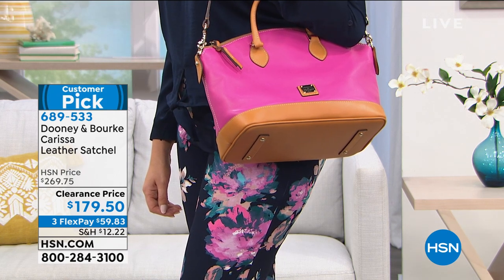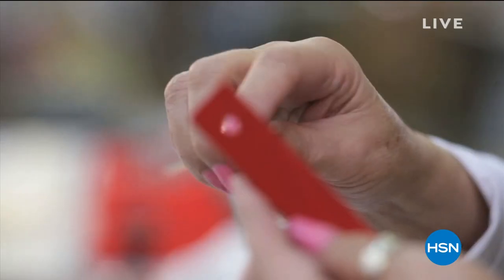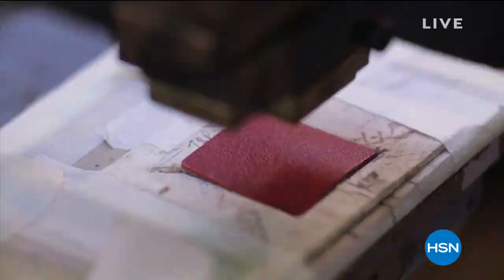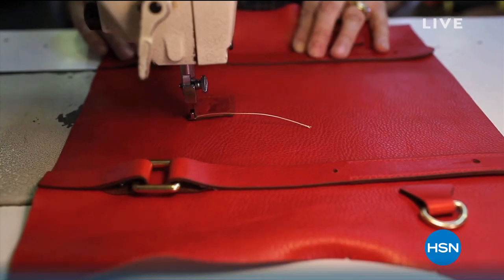Dooney & Burke is a brand that has been family owned since 1975. You can see all of the hands that touch each and every bag with those hand details. And it's the finest high quality leathers. In fact, Peter Dooney still designs every single handbag, which I was shocked to hear.